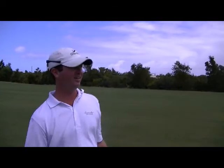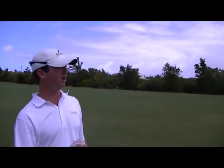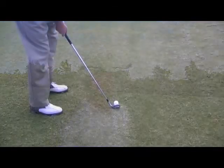Okay, I should have 92 yards left. All right, I've got 130 yards from the flag. It's a really good wind, so I'm going to hit an easy 8-iron, try to take some spin off of it. See if I can get it back here to the pin. It's a little birdie putt.